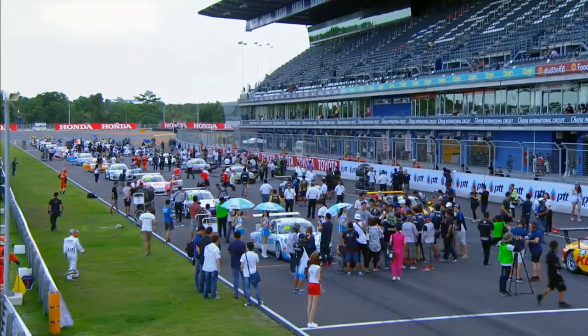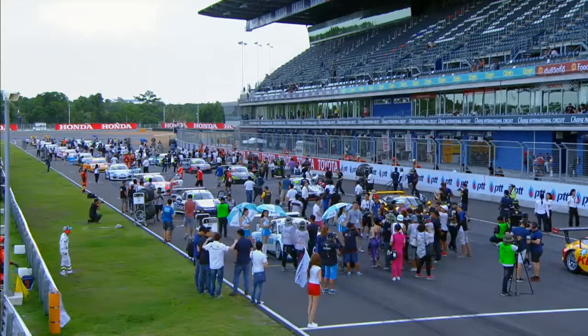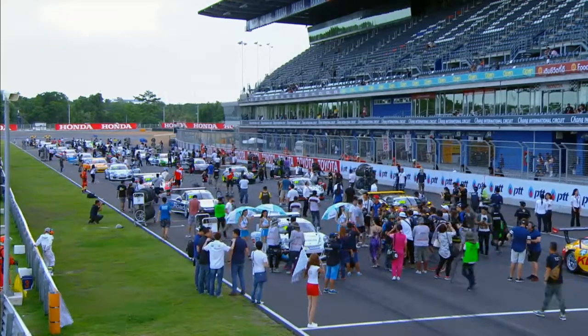Good afternoon from Thailand, from the Chang International Circuit at Buriram. We're here for rounds 5 and 6 of the Porsche Carrera Cup Asia. Very much looking forward to the action. You can see the cars are down on the grid and they are getting ready for round 5.